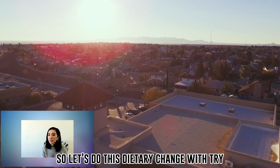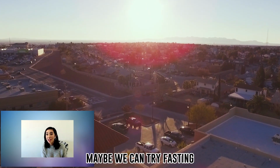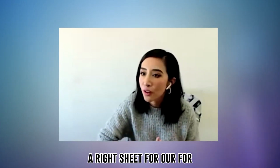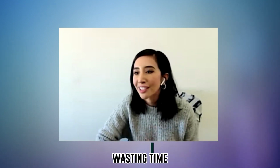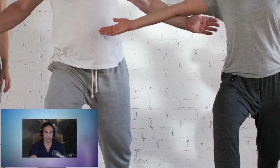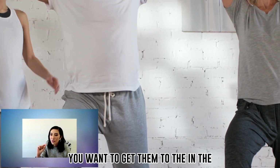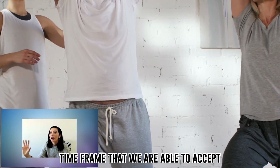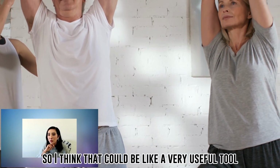So let's do this dietary change. Maybe we can try fasting, we can try a lot of things, and that way we can produce the right change for our patients instead of wasting time, because I think that time is the most important thing for our patients in order for them to get to their goals. You want to get them to their goal in a time frame that they are able to accept. So I think that could be a very useful tool.